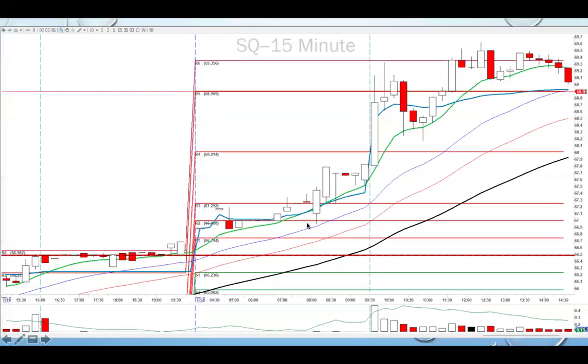Okay, so again, Square, another example here. If you see the pre-market price action, these give me conviction that there is a high possibility that it might go up, and the moving averages are moving without touching each other. And this is a 15-minute candle. If you see a solid candle, that again gives me conviction.